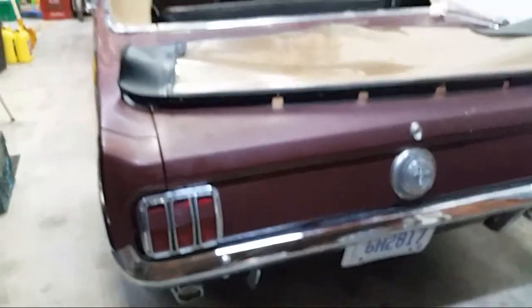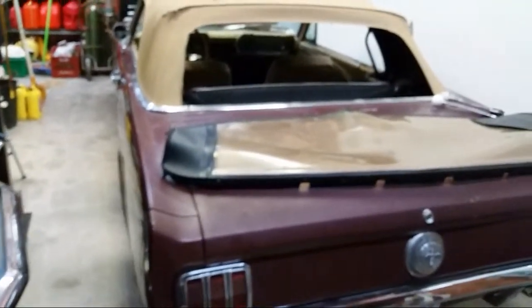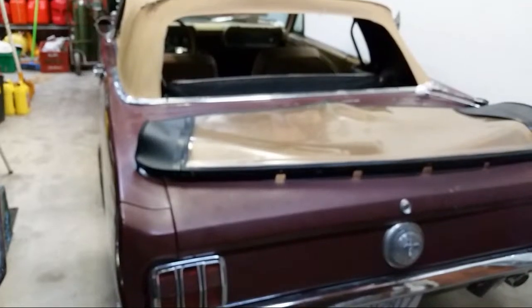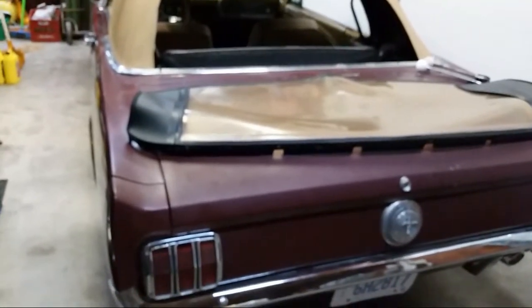Auto Action Rebuilds is a 69 Dodge Coronet with a 327? 327 Chev? I have a question for you.